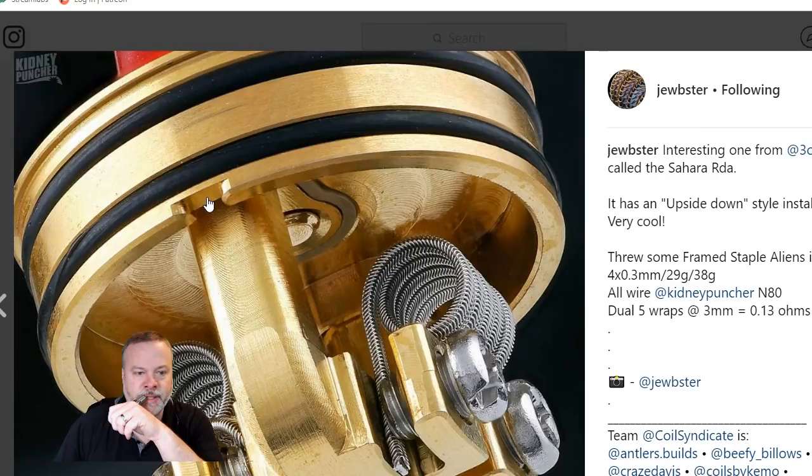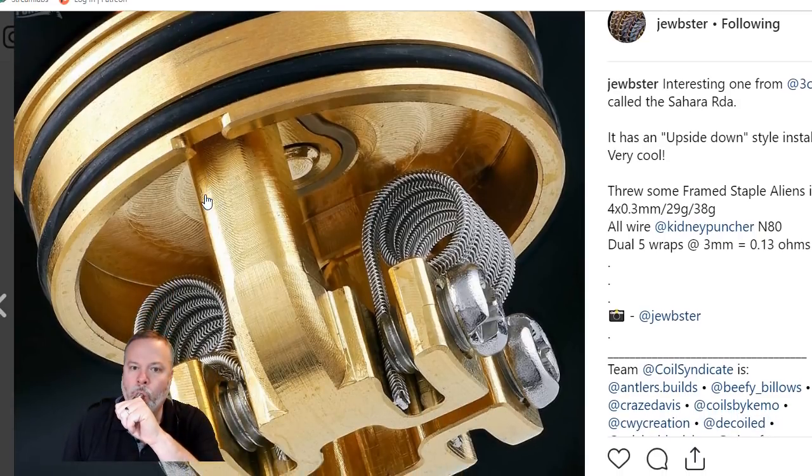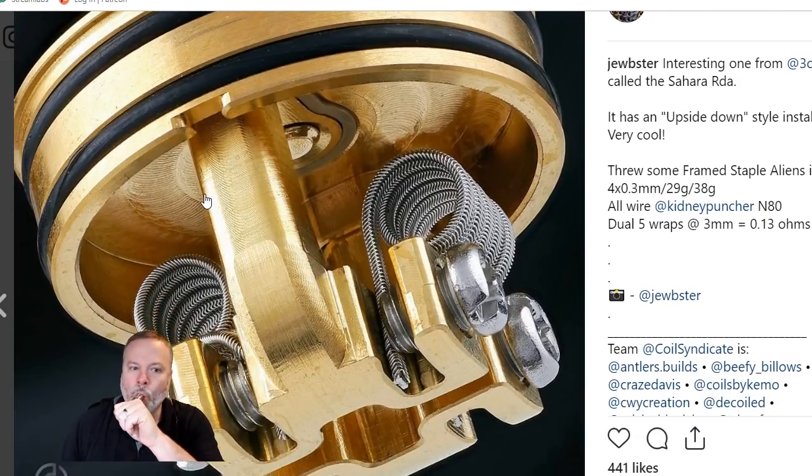I think this is the Sahara. This is the Sahara RDA. Really interesting. Now, it says he installed them upside down. So I don't know this RDA too well. Almost looks like an RTA deck to me, but this is the Sahara RDA. Couple aliens in there. Beautiful.